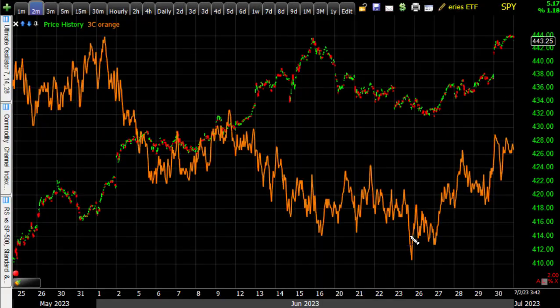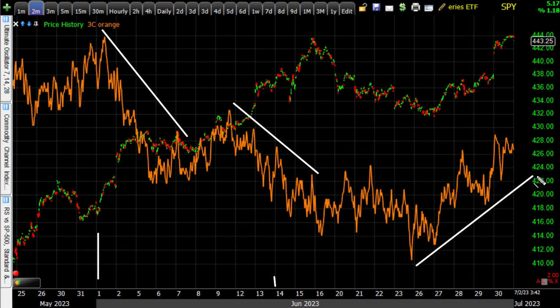Okay, so we're looking at a 2-minute 3C chart of the SPY. So here's the SPY. 3C is in orange. Unfortunately, I can't get enough intraday data to scale this correctly. The point is 3C was tracking perfectly with price until we came into June right here. Then it started to negatively diverge. We have the Fed pausing rate hikes right here. What do we see? More negative divergence.